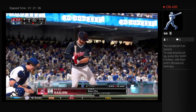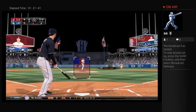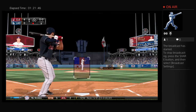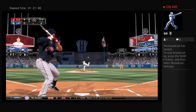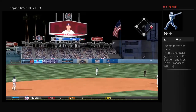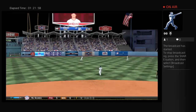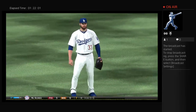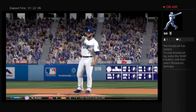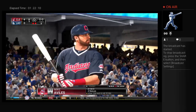Ryan Raburn will dig in with one in and one away. Now the first pitch. And now this is swung on and lifted in the air to left center. Van Slyke will range to his left as he tracks this one down in left center for the second out of the inning. Now batting, shortstop, Mike Aviles. Mike Aviles will get another shot now, 2 for 3 in the game.